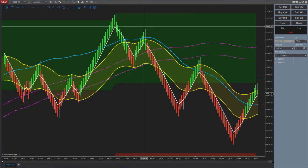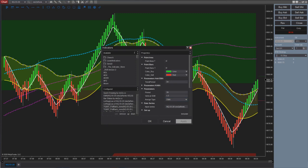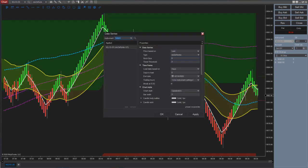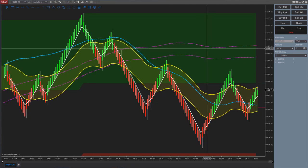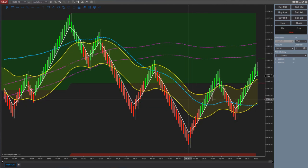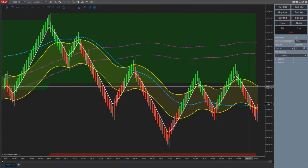Okay. Settings are the same. 39 1.7. We'll change this to 6.2, that's good. 539 is the upper channel here, and this is the 159 blue line. It's a linear regression, both of them. Your markets are up.